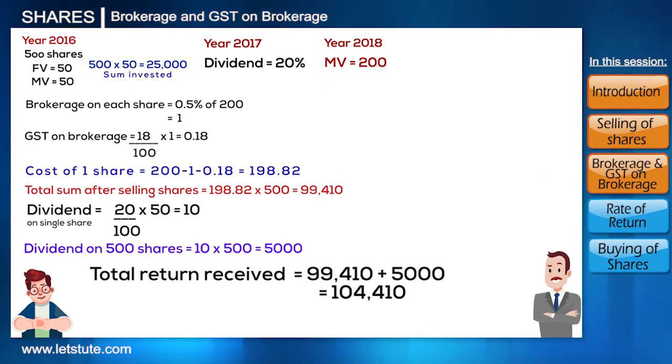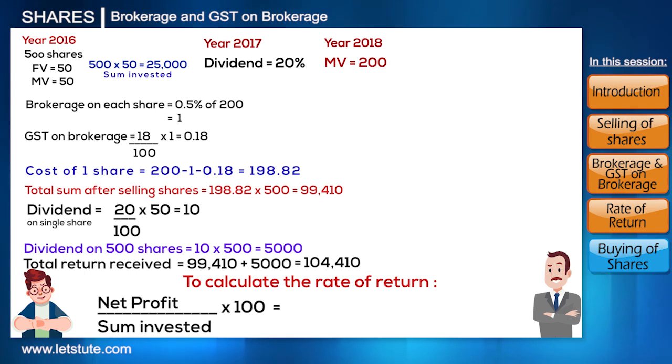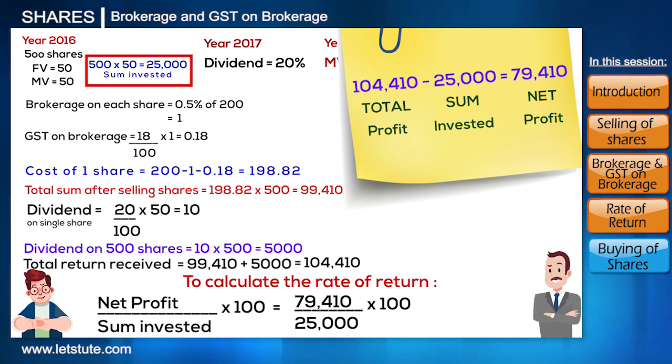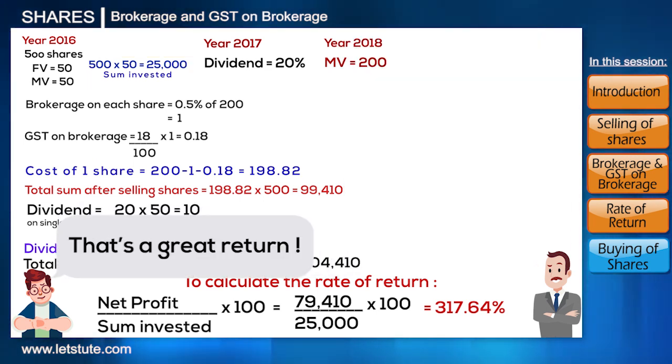So here, in order to calculate the exact rate of return, there is a very simple formula. That is, the rate of return is equal to net profit divided by the sum invested multiplied by 100, which comes to 79,410 divided by 25,000. 79,410, which is your net profit, and 25,000, that's your sum invested, multiplied by 100, which comes to 317.64%. Well, that's some great return, right?